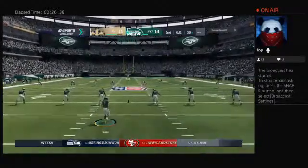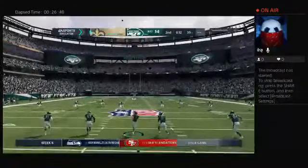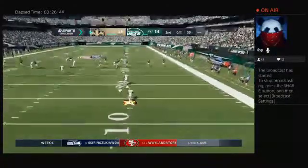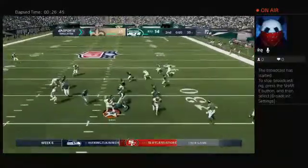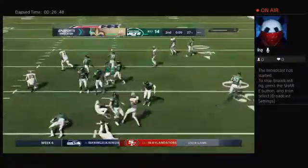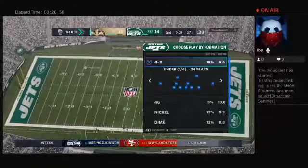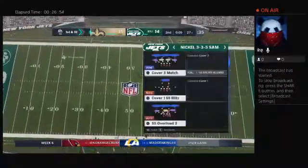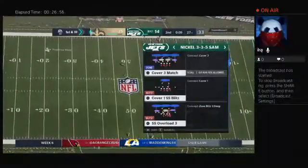So not much time to speak of remaining in this first half as the kick's away. On the return, Deontay Harris. And they'll get him down inside the 30 at the 27. The Saints take over 1st and 10 at their own 27-yard line.